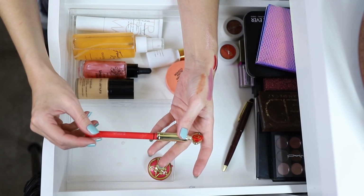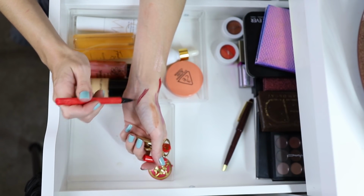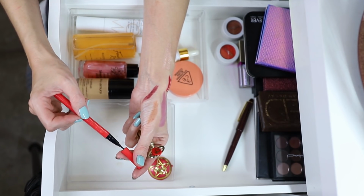Korea Beauty. This is the Red Pen eyeliner. I'm going to hold on to this. I don't love it. At some point, I might try to pan it. I feel like it's a little bit dry. It is a brush tip, which I like.